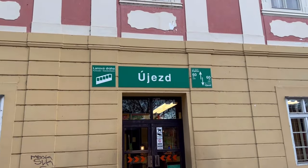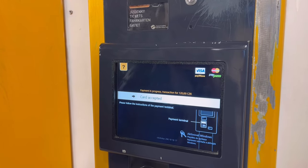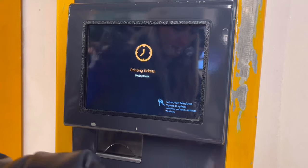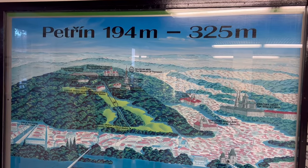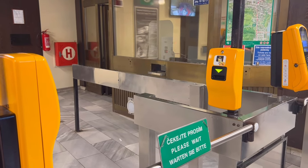Okay, so the next stop, we've just enjoyed our gingerbread. And we're hopefully going to go on the funicular, I think they call it, kind of like a tram that goes uphill to the top of Petrin Hill. And we're trying to see the Petrin lookout tower, so we'll show you what it's like. So we're just going to head inside now. It looks like it's 60 crowns up, 60 crowns back down. Where do you want it? Here, or right at the top?